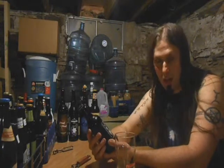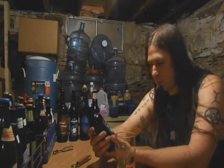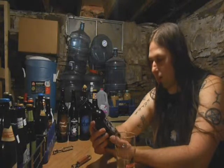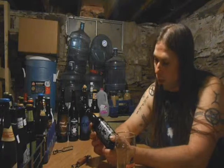This is a product of Scotland, and I love Scotch ales. From so far anyway, I just like breweries from Scotland. They make very solid ales. This is 8% alcohol by volume, 1.9 fluid ounces. Let's see.